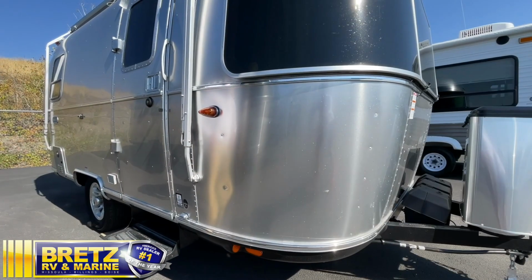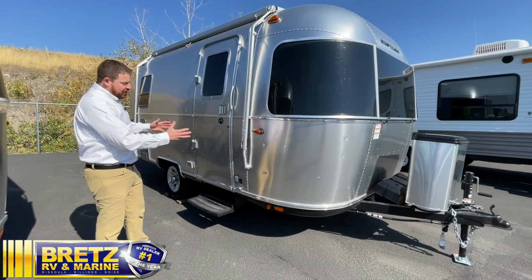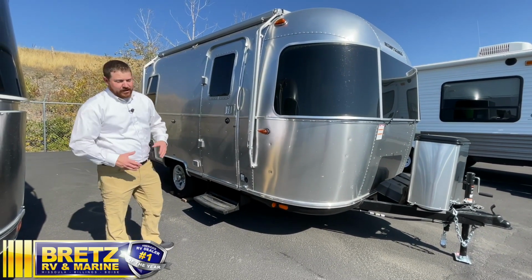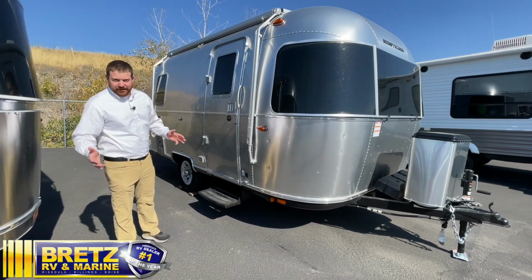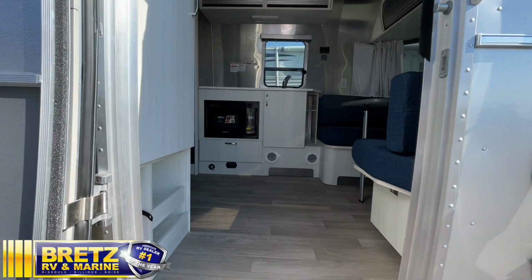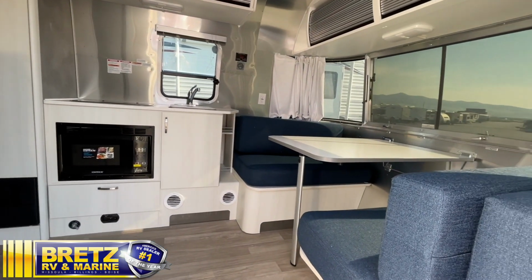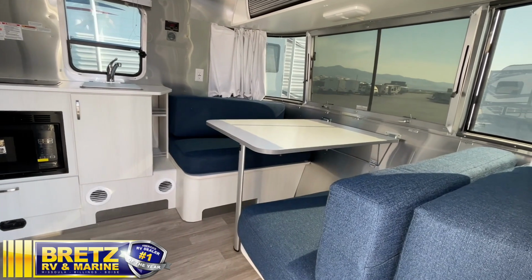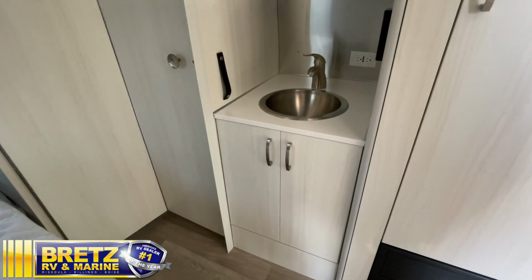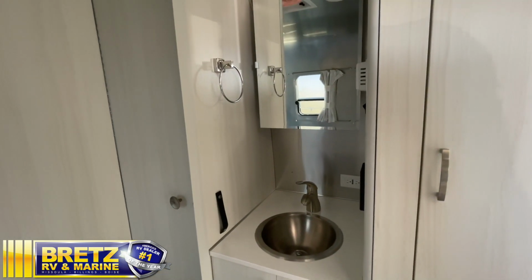The way Airstream starts this build off is they actually build their shell, which is designed to be like the fuselage of an airplane. If it's good in the sky, it's good on the ground, right? Then they take that shell that they've built and actually lift it and set it on the floor and then conjoin those two together. Everything on the inside of an Airstream is built inside of the Airstream. If it doesn't fit through the door, they don't bring it in.